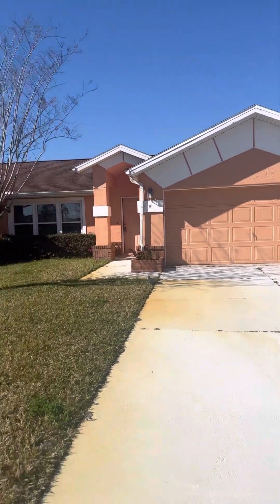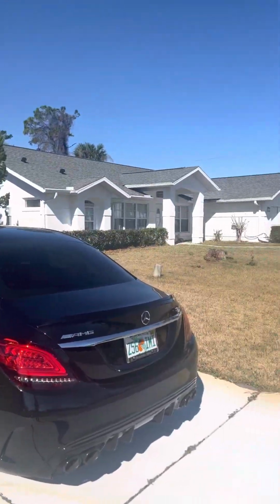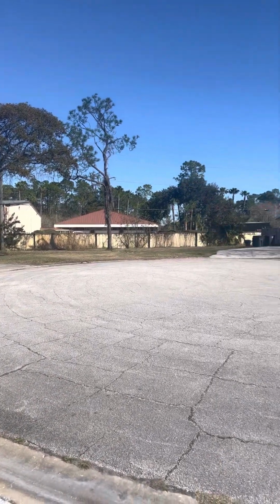Okay, we're at 8 Sugar Creek Road. This is the outside. It's on a little cul-de-sac. I'm not sure what that building is right there. It's on the other side of the wall.